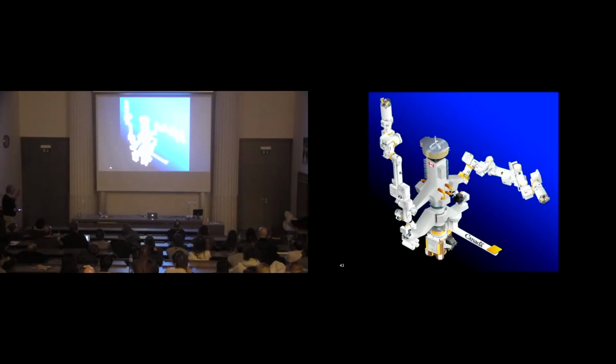And on the sequence we saw, there is this extraordinary piece of equipment called Dextre, which is a kind of miniature robot in itself with multiple degrees of freedom so that it can do all sorts of tricks with tools. And this sequence from the Canadian Space Agency describes the arm quite well.